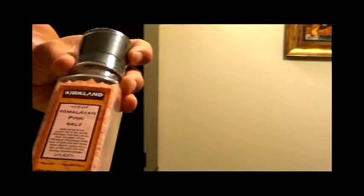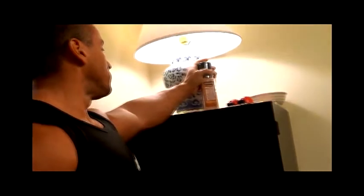Also, for the salt, this is probably the best salt we're using right now. Himalayan pink salt, okay? It's supposed to be better than sea salt. So we use that for salt.